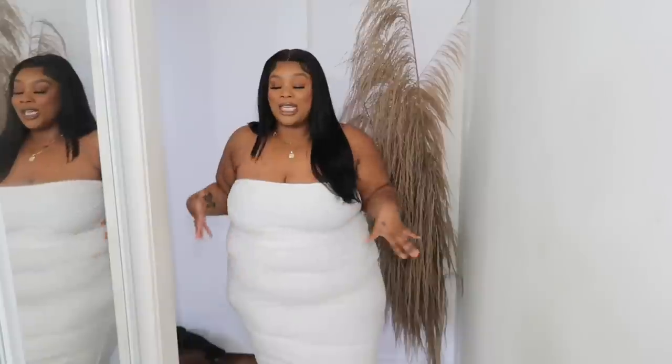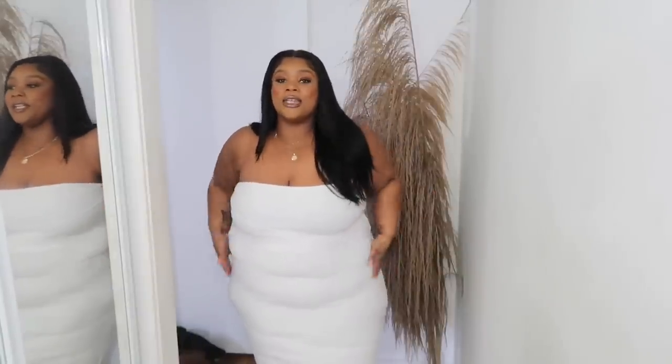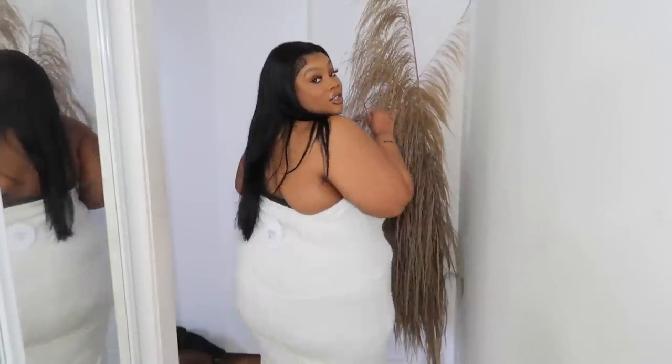I don't shy away from it because I know the cut is a little bigger. I feel like this dress fits me really nice. I don't even have on shapewear. But baby, once I put on some shapewear, baby's gonna snatch me up. I freaking love this dress.